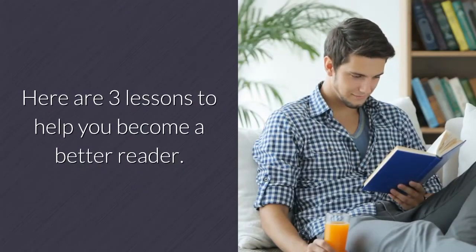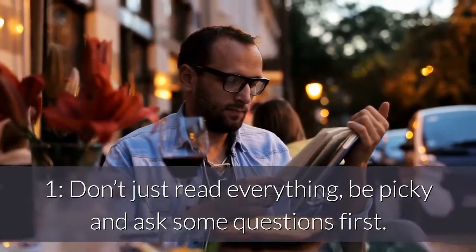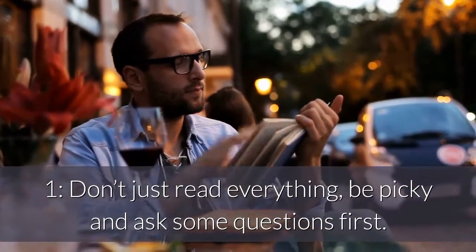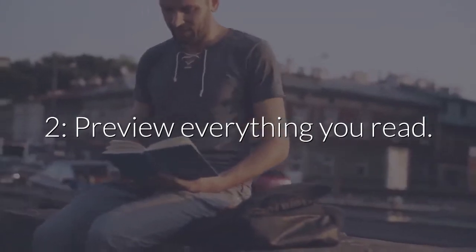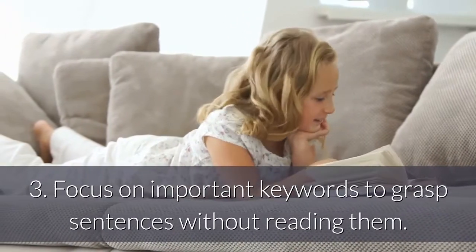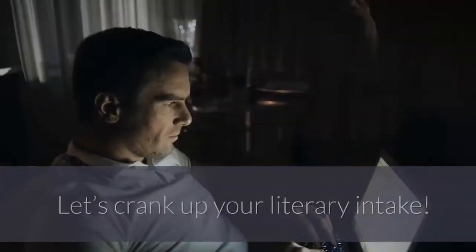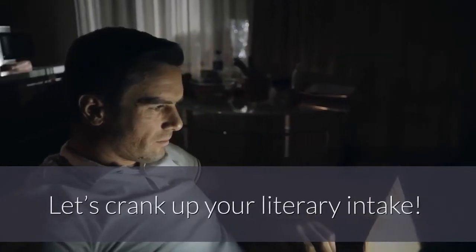Here are 3 lessons to help you become a better reader. 1. Don't just read everything. Be picky and ask some questions first. 2. Preview everything you read. 3. Focus on important keywords to grasp sentences without reading them. Ready to read like a pro? Let's crank up your literary intake.